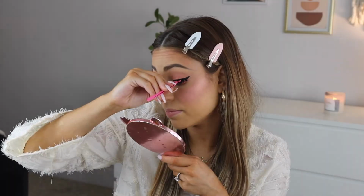I'm just gonna quickly apply these lashes on. The lashes are on and I'm super obsessed. They look really dramatic in the packaging, but once you put them on, they're really, really pretty and wispy. I'm gonna take a lash curler and just curl them a bit. Super obsessed with these lashes. They make me look like a Barbie, hence the name.